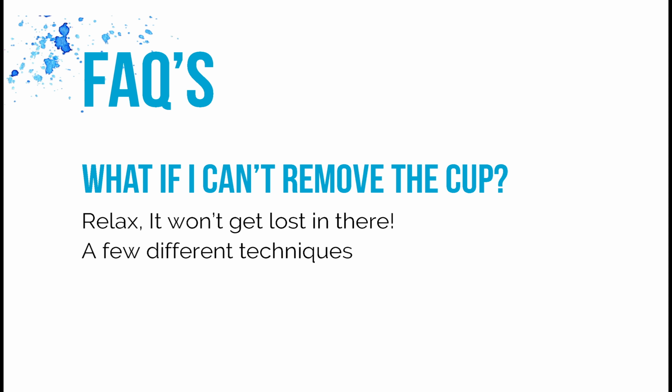What if I can't remove the menstrual cup? Firstly, relax, breathe deeply and focus on your vaginal muscles. It can't get lost in there and will ultimately work its way down through the forces of nature. Bear down like you are using your bowels and the cup will work its way down. Stop pushing as soon as you can get a grip on the base of the cup.